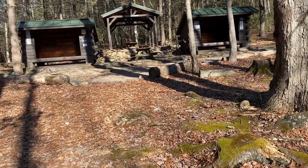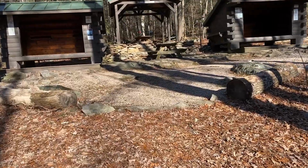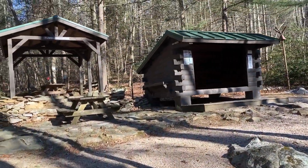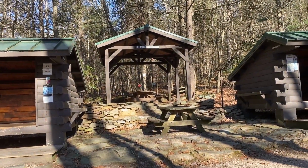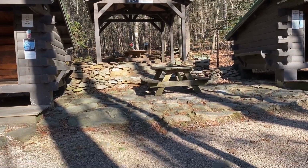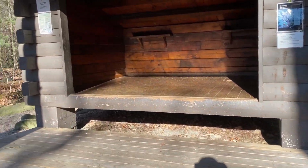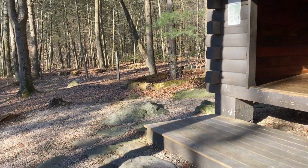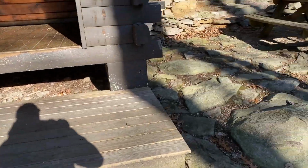And again, these are such well-maintained shelter areas. In the middle is the picnic table, a covered area in case it's raining. Two picnic tables available. Oh, there's a hammock. Hammock area over to the left. And then here's the fire pit out front of the shelter.